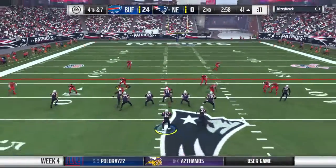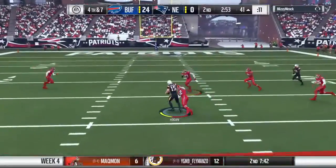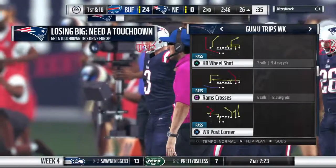Wait, 20. Brady going to go on 4th down. And he will find his man. That's Hogan, complete. And he's able to pick up the 1st down here before he goes down at the 26.